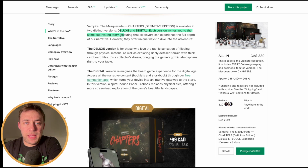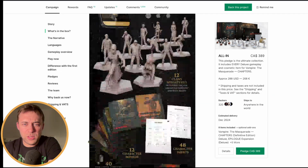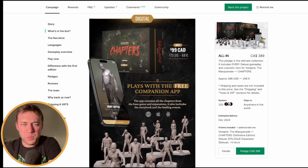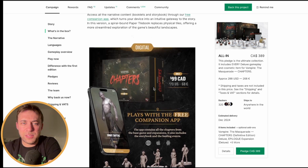Each version invites you to the same captivating story, ensuring that all players can experience the full depth of our narrative. Deluxe version for those who love a tactile sensation. It's a collector's dream. The digital version reimagines the board game experience for the digital age. Access all the narrative content through our free companion app, which turns your device into an intuitive gateway to the story. In this version, a spiral-bound paper tile book replaces physical tiles, offering a more streamlined exploration of the game's beautiful landscape. Okay, I'm sorry, so the digital, you're still getting physical components. Why are you calling it a digital version? That's so stupid. It has an app. Who cares? You're not printing out the books because you're going to use the app. That's all you have to say.